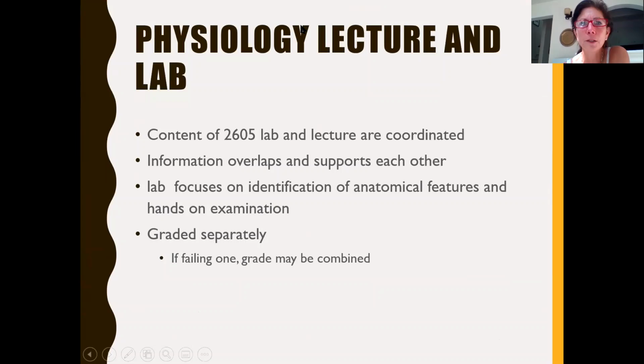Okay, so physiology, the lecture and the lab are coordinated, but they are independent of each other. Their information should overlap and support, the lecture should support the lab and vice versa. If you're failing one portion, which I can't imagine, the grades can be combined, and you can let us know as the semester is going on. We can certainly talk about that.